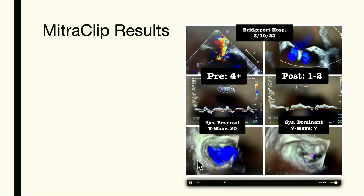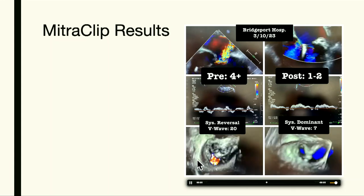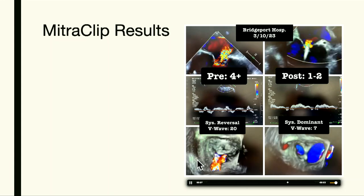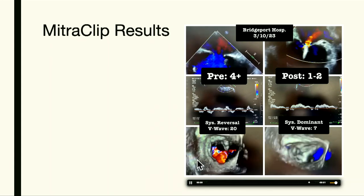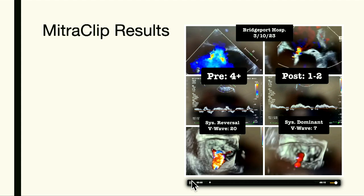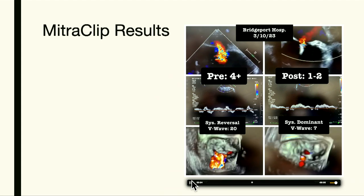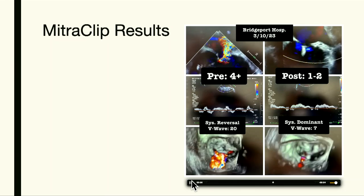In a real-time video, if you look at the bottom lower left on the screen, this is what we were looking at before. You have one leaflet here and one leaflet here. All this color, the red and yellow and blue, is the leakiness in the heart. That leakiness is reduced dramatically when you introduce one clip in there.